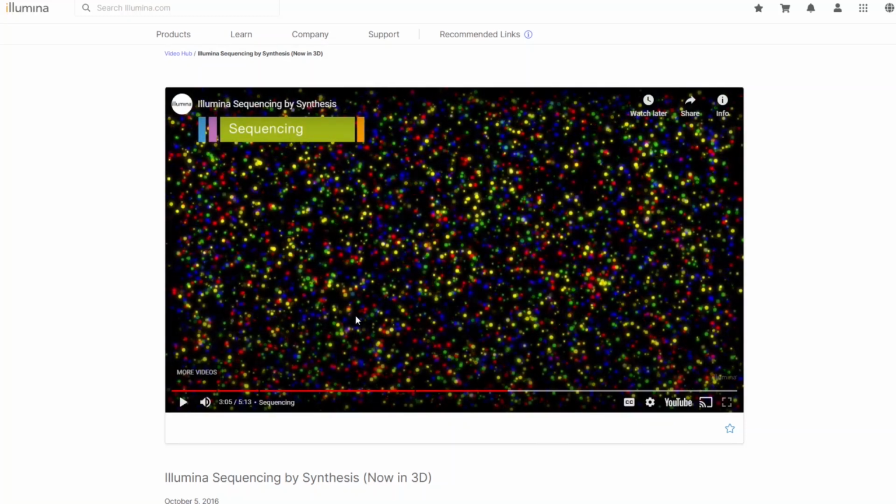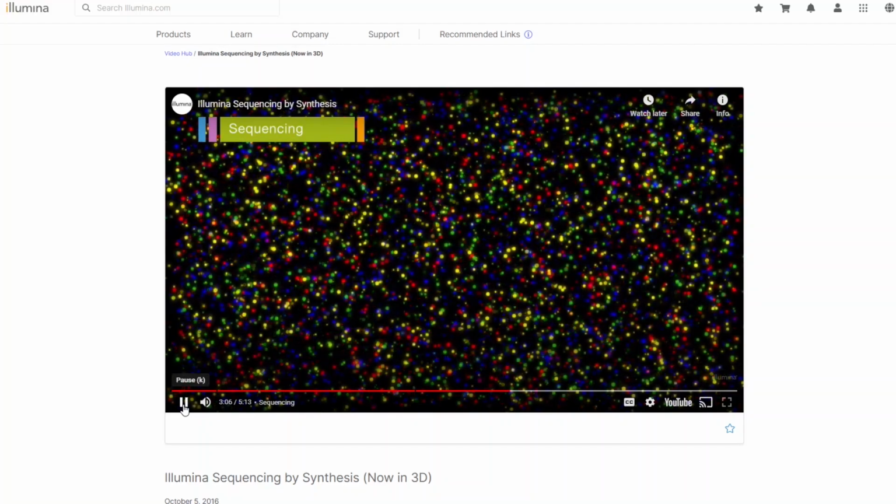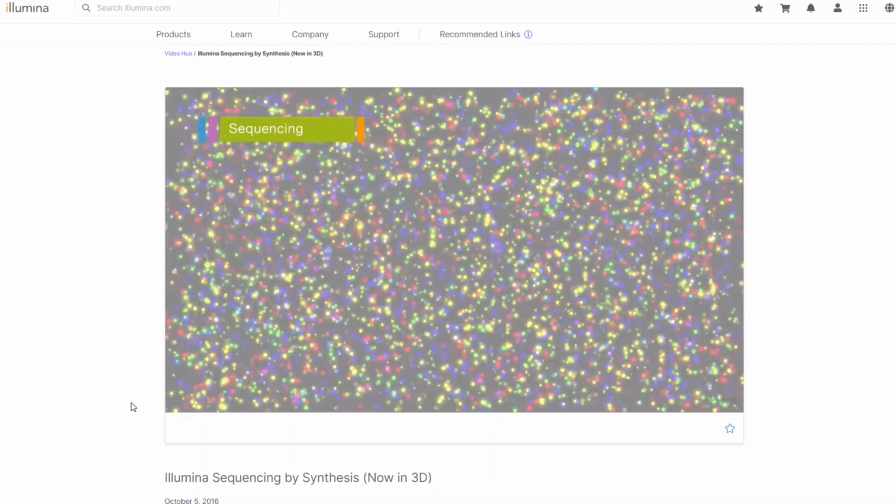This image. So you can see each one of these dots represents one of those little strands, and as the color changes, the imaging sensor is reading off what letter is being incorporated. And this is a small section, and you can see this is thousands of strands. So it's reading millions of strands simultaneously. This represents a small fraction of the flow cell.